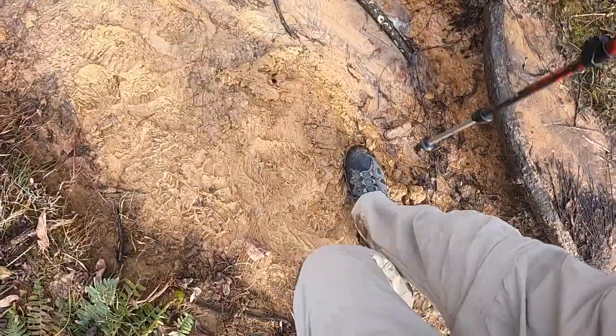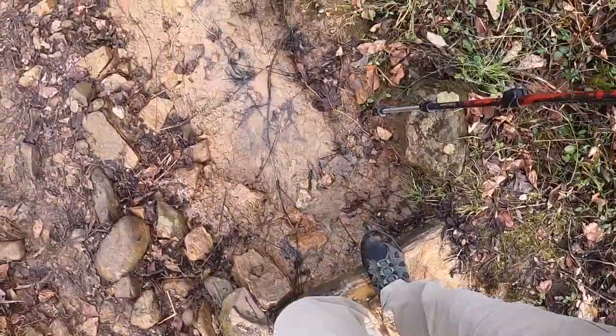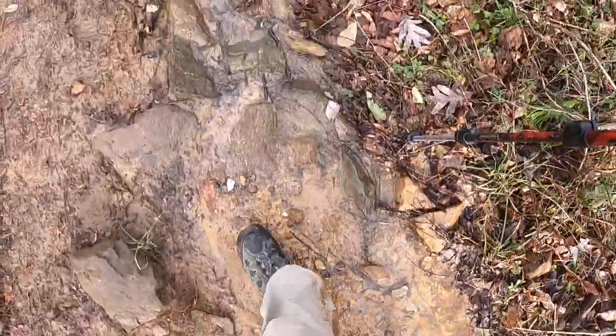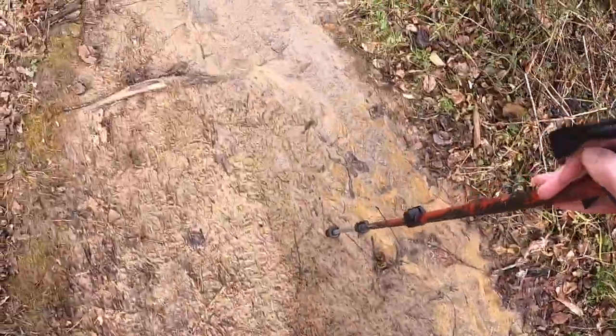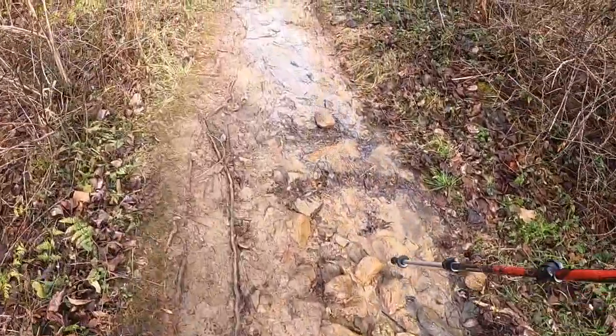This trail is so muddy. Oh my word. Oh, I hate this. This trail is really like a river. Golly.